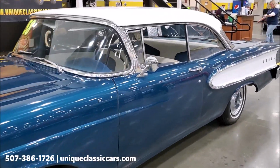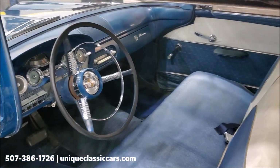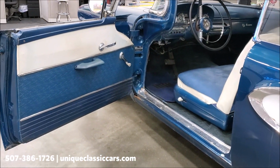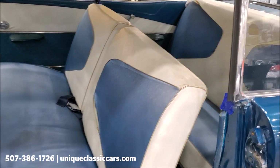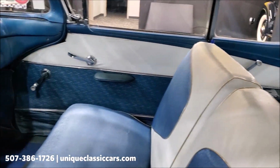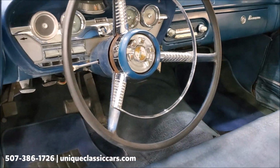We'll take a look at the inside here. All right. Take a look. That door card's looking good. Original style interior. Does show its age in a few spots. Again, you can see all the still pictures on the website.